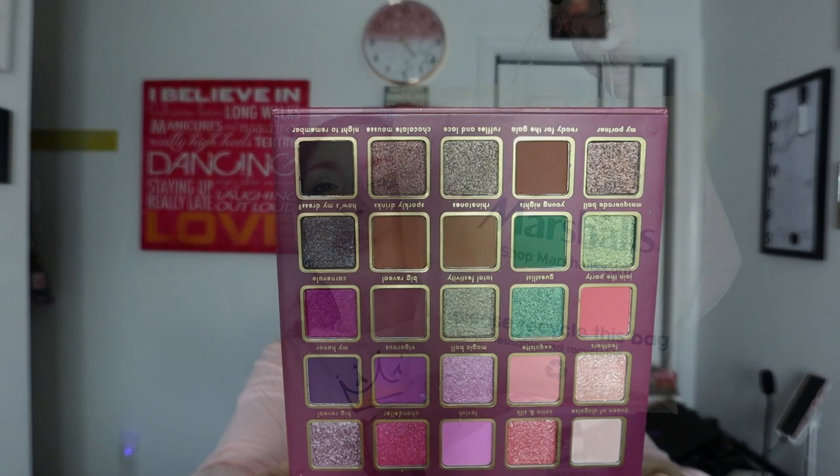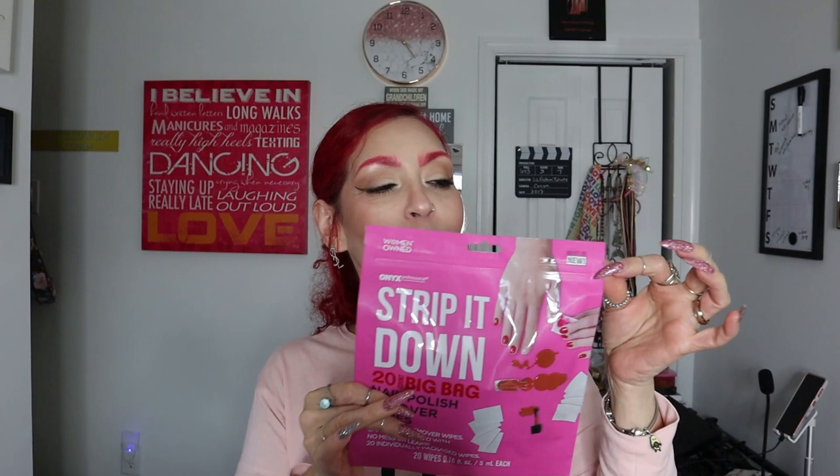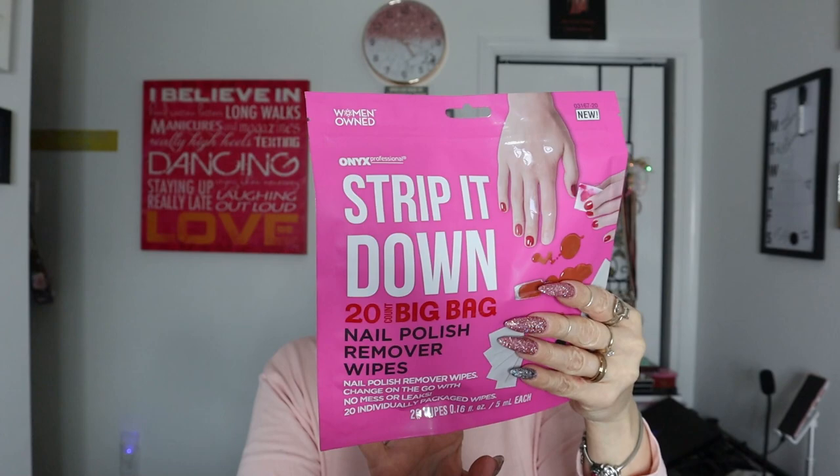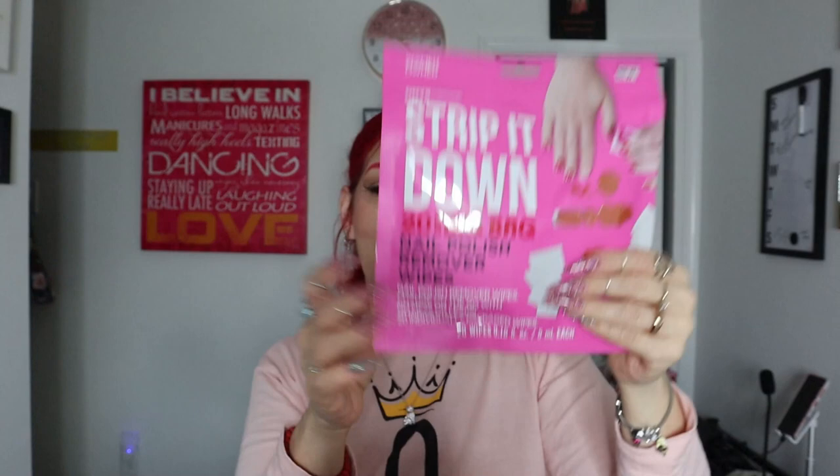Marshalls is next. First thing in Marshalls is this, and this says Onyx Professionals, and it says right here, woman owned, and we mermaids have to support each other. So when I saw woman owned, I was like, okay, come on. And this is a strip it down 20 big bag nail polish remover wipes. And I got this for my toes because I do my toes. I go and do my claws, my nails, like at the salon, but I do my toes myself. And yeah, so I thought this was a good thing to try it out, and it's cruelty free. And this bag was $2.99, and it brings 20 strips or 20 remover wipes in it. So I got that first.